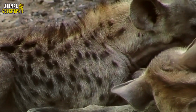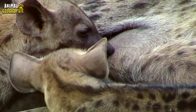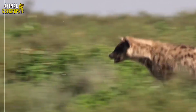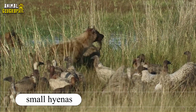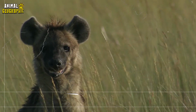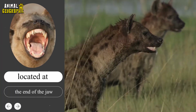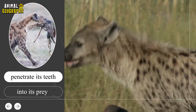Then it does not stop breastfeeding before the passage of a period of 12 to 18 months, and becomes able to bite its prey to take it and completely paralyze its movement. Especially, small hyenas have very strong jaws and teeth, which help them to kill their prey, in addition to the tusks protruding from the mouth and a set of internal teeth located at the end of the jaw, which makes it able to penetrate its teeth into its prey.